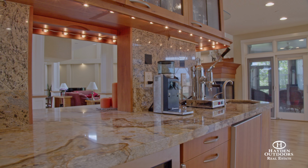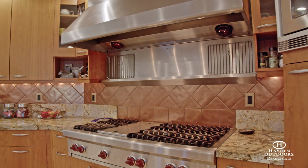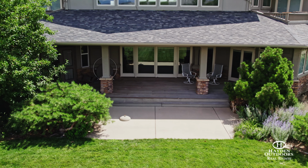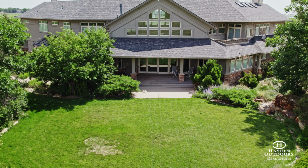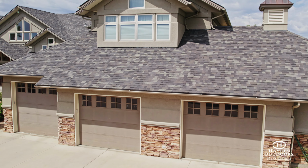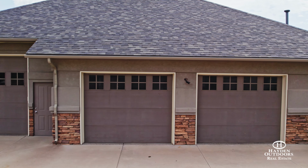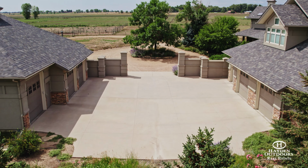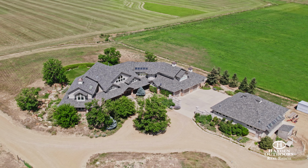Stunning finishes include #1 birch wood floors, cherry cabinets, Wolf appliances, and the house has a geothermal system throughout. There's a backup natural gas generator that can run the house if there's a power outage. There is a 3-car garage built onto the house with an additional 4-car garage with full pull-through doors for a truck and trailer. The detached garage features a large woodworking shop along with upstairs storage.